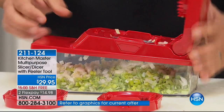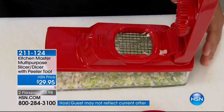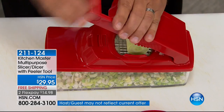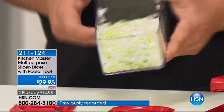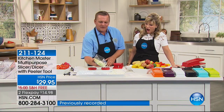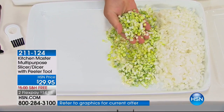The blades on the inside are razor sharp German stainless steel blades. They do the work for you. You just place whatever it is that you want to mince on top and press down on the lid. And you get a perfect uniform mince each and every time. Here, I'll put these out here too so you can see. There's not a hump, a lump, or a bump in there. I mean, it comes out.